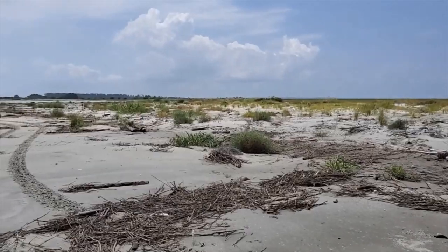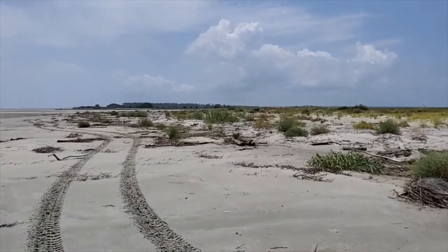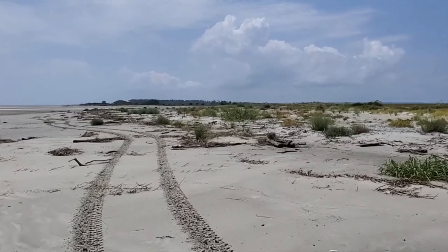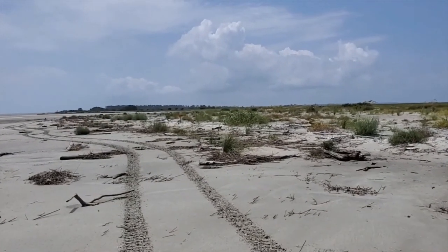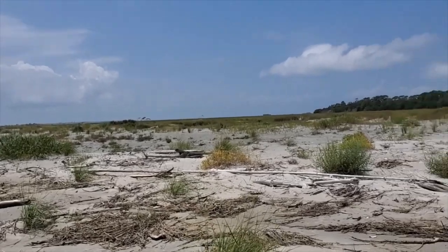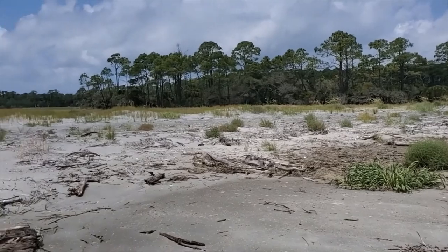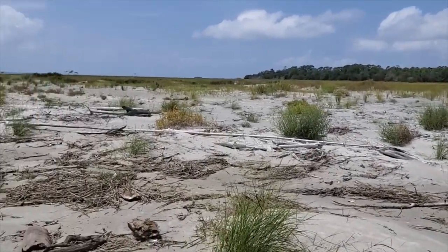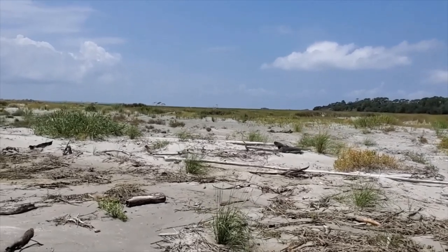And we're gonna walk down here a little bit, and we're gonna see a loggerhead sea turtle nest up here on one of these little ridges. And this is great shorebird habitat for nesting. So we're not gonna go in there, we're just gonna enjoy it from distance. Stay down here on the beach.